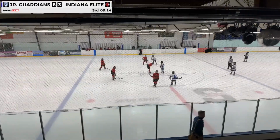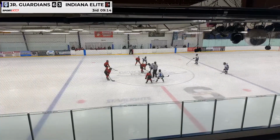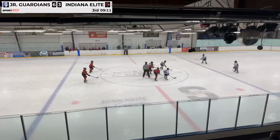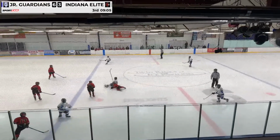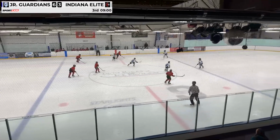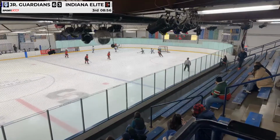Indiana now has 3 unanswered goals. Cronlin now with the puck. He skates it in, he gets it into the middle. Algrim now with it. He's taken down by Indiana. Indiana now stepping around. He skates it into the zone.